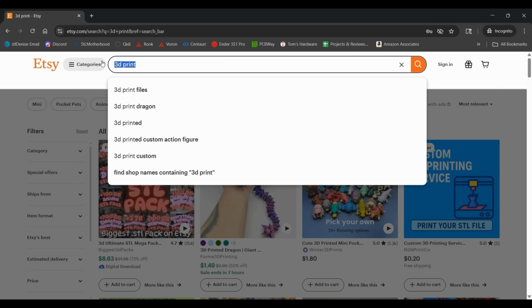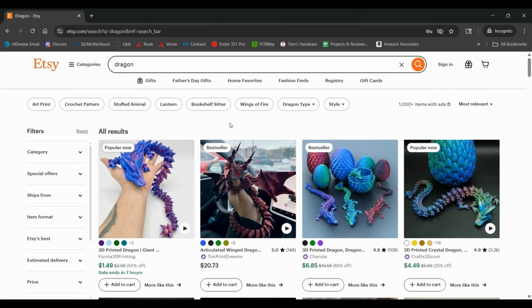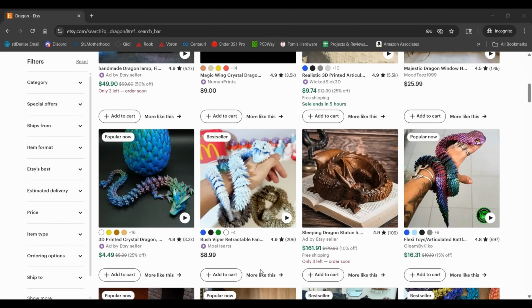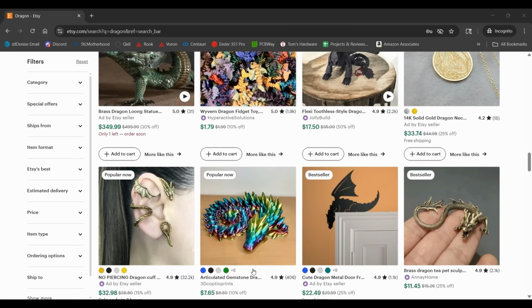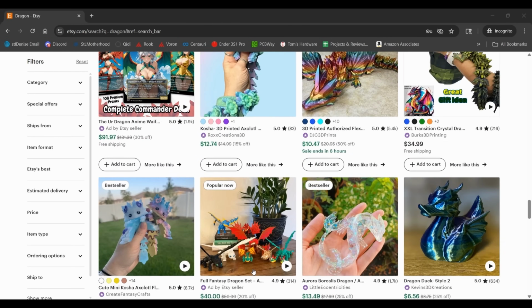Now, go into the browser, type dragon. Oh, now we got 3 crystals right up top, 11 more from Cinder. 10 of those are the crystal dragon. One's a gem, and then there's a cherry blossom dragon. 39 of these models were 3D printed, and very few were unique. So, why are there so many 3D printed dragons on Etsy? I mean, besides the fact that they're cute.